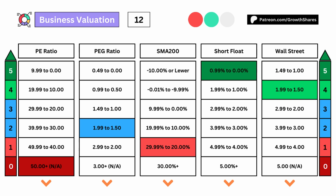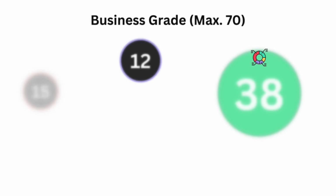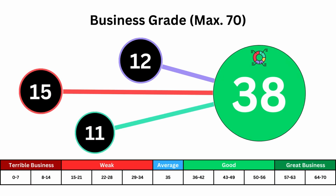max 25 points. Adding all 14 metrics together, we get the business grade for the company with a max point total of 70 being the perfect business. But as long as the total is above 35, we have a good business behind the stock. For long-term investors, I try to avoid stocks with a weak or terrible business, regardless whether it's undervalued or not.